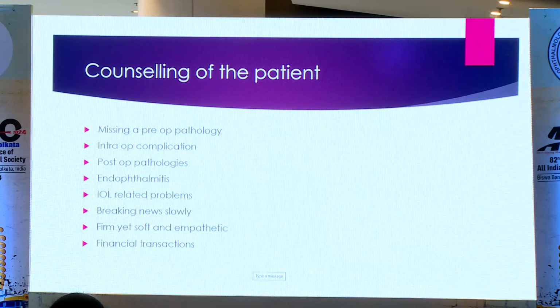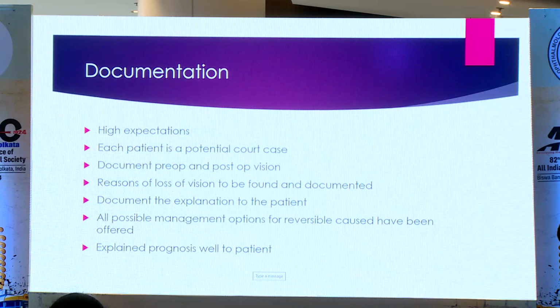It's always imperative to counsel these patients. Post-operative pathologies, endophthalmitis, IOL-related problems, all these can occur, and always document this. Each patient is a potential court case, and document pre-operative, post-operative vision and findings.